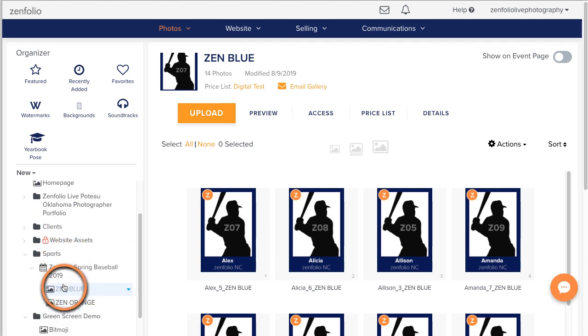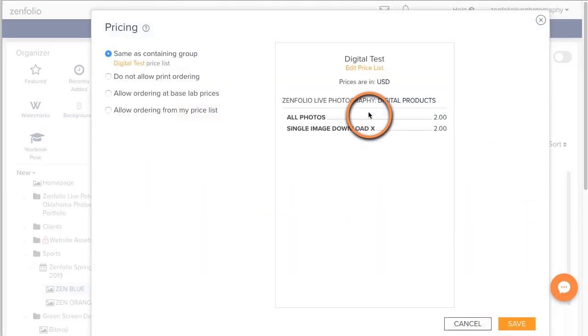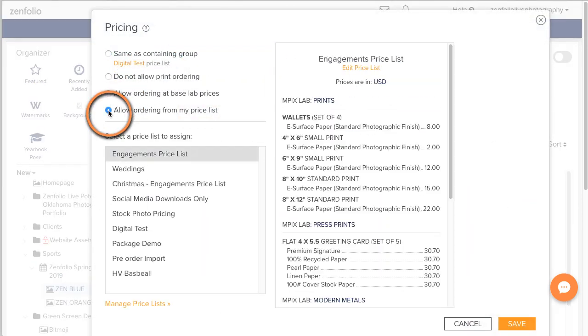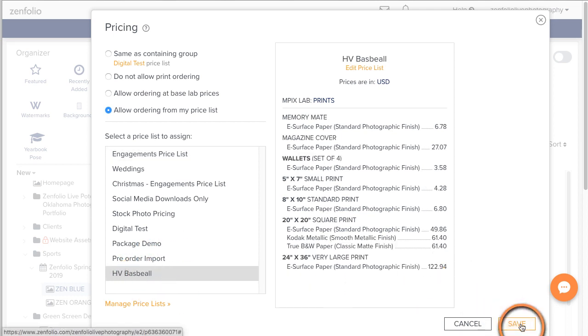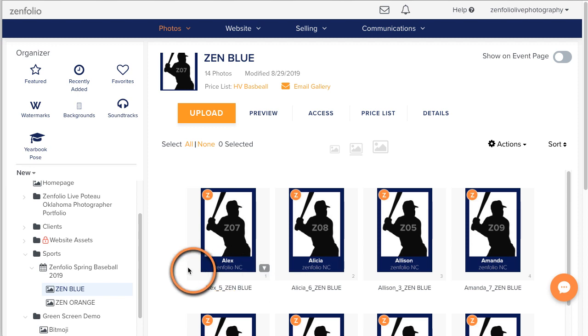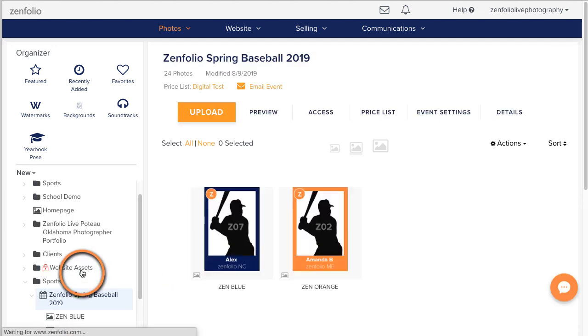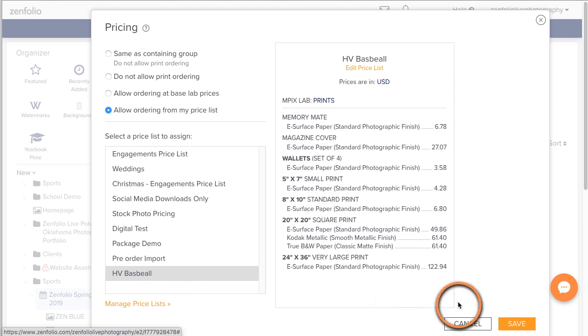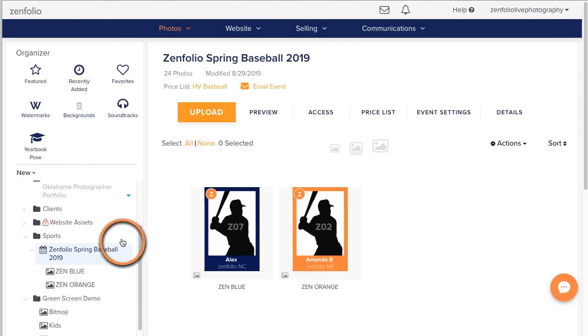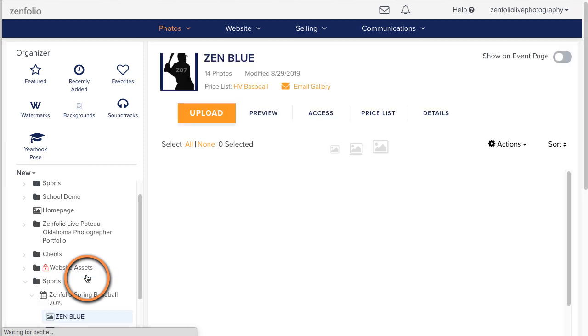price list. So I'm going to go up here to price list, and we're going to say allow ordering from my price list, HV baseball, hit save, and then I'm going to go ahead and apply it to this event, because we might have time to jump into the event. We might not, but I'm going to make sure that everything is set up to be consistent. So allow ordering from my price list, HV baseball. Okay, so now I have that price list applied to this gallery.